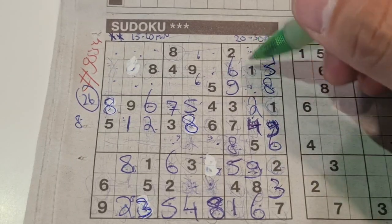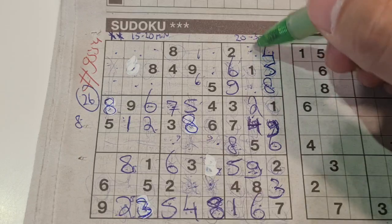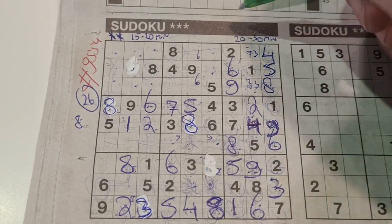2 numbers left now in this big square for numbers. The 1, the 2, 3 is missing. The 4, the 5, the 6, and the 7 is missing. 3 and the 7.